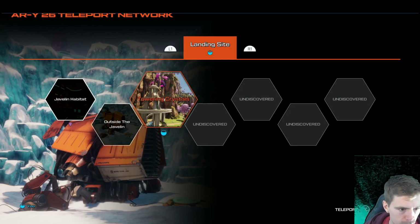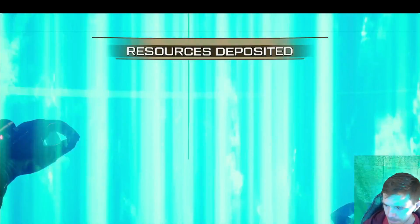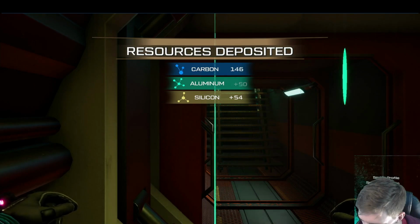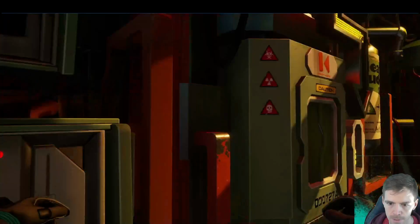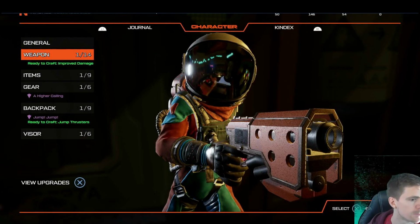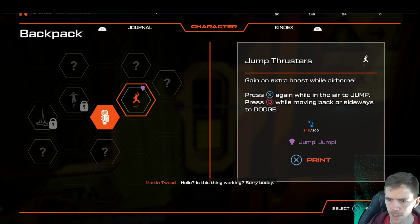Okay, use teleporter. Let's go inside the habitat. You can craft an upgrade if you wanna. I will. Give me that double jump. 3D printer. Oh, it's not a double jump. Extra boost. No, it is a double jump. Okay.